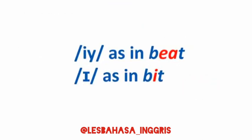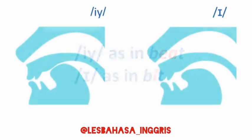First, let's practice E as in beat and I as in bit. What is the difference between these two sounds? Many learners have heard that the only difference between E and I is that E lasts longer than I. This is not true. There are two important differences between E and I. When you say E, your tongue is a little higher in your mouth than when you say I. This makes a different sound. Also, the muscles in your tongue are a little tenser or tighter when you say E than when you say I.